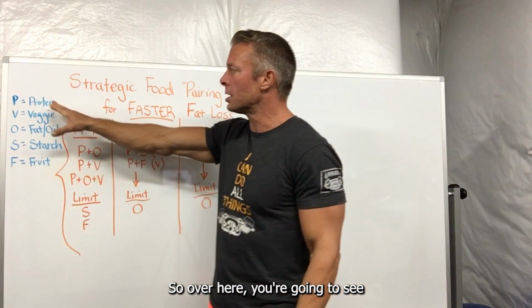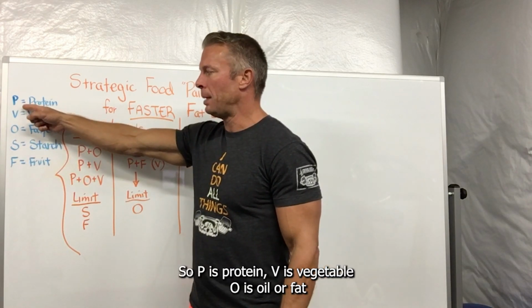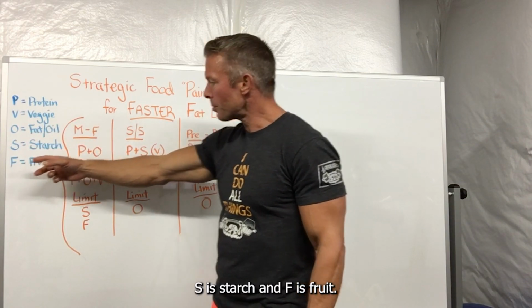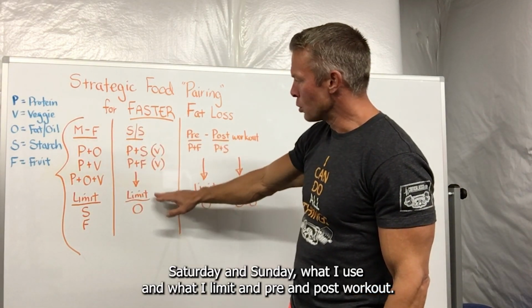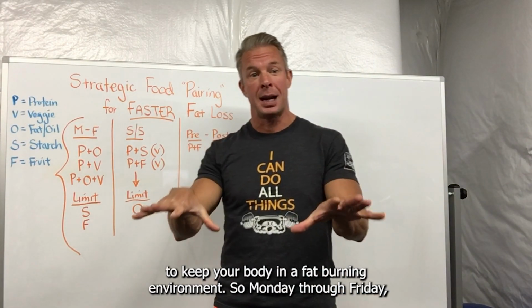So over here you're going to see all the macronutrients and they're labeled by letter. P is protein, V is vegetable, O is oil or fat, S is starch, and F is fruit. Then you're going to see Monday through Friday a column for what I use and what I limit. Saturday and Sunday, what I use and what I limit, and pre and post workout. So let's talk about this so you can do the same thing to keep your body in a fat burning environment.